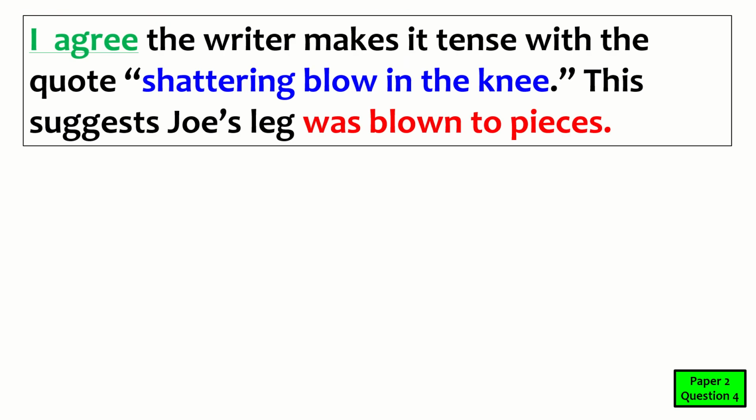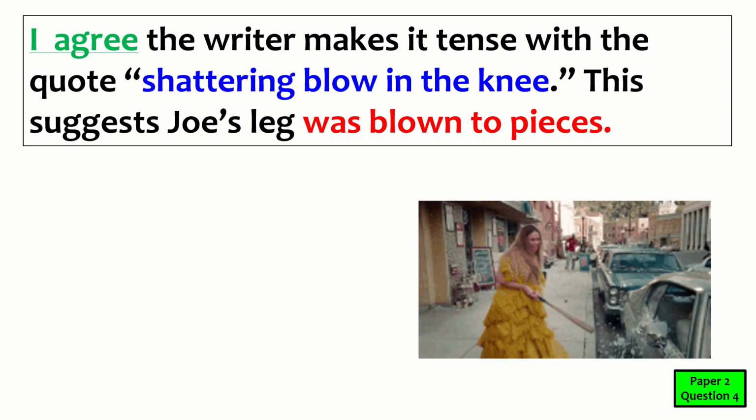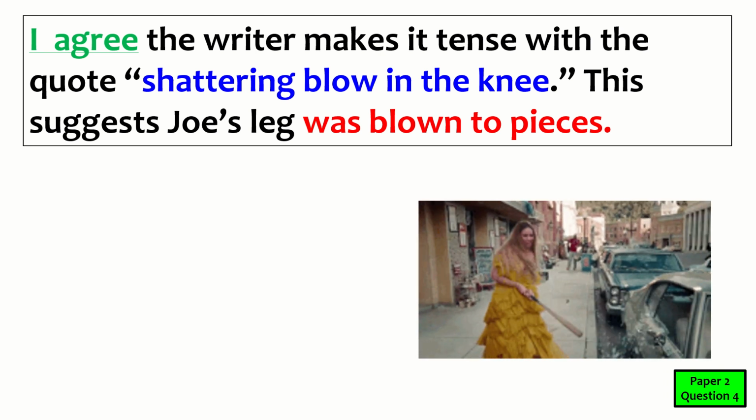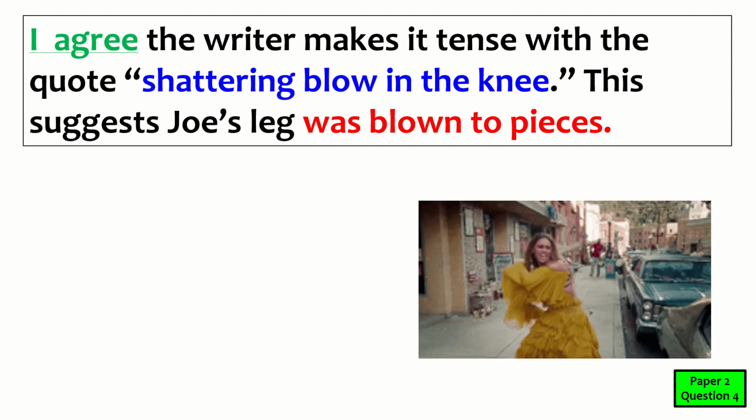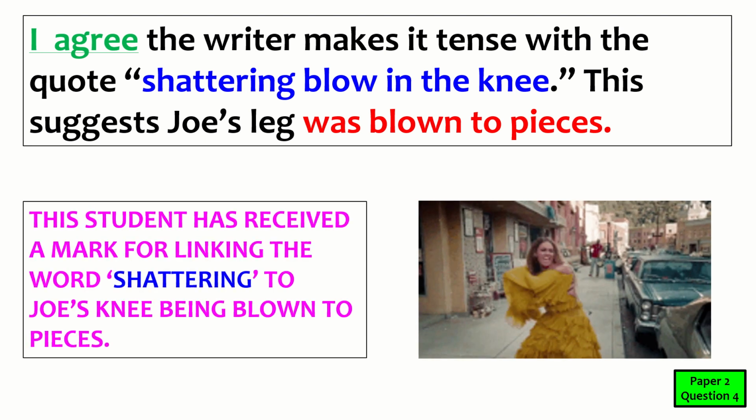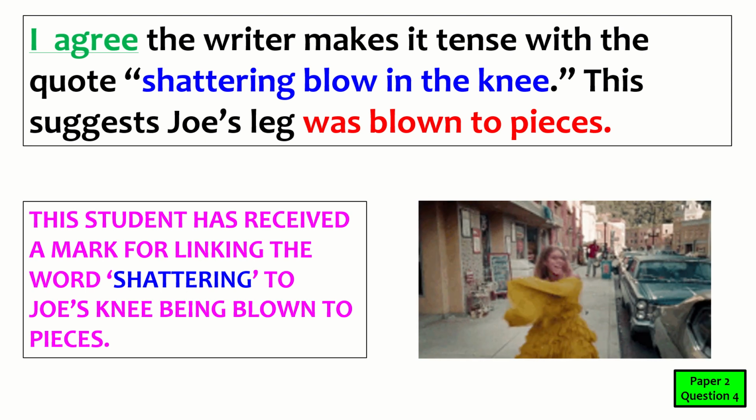So the quote is, he broke his leg and it was a shattering blow in the knee. So I've zoomed in on shattering and I've put, I agree the writer makes it tense with the quote, shattering blow in the knee. This suggests Joe was blown to pieces. So I've put shattering blow in the knee there, but I could have just put shattering. So if you shatter, Joe's knee has got Beyonce's whacking this car window. That's what's happened to Joe. That's what a shatter is. So this student has received the mark for linking the word shattering to Joe's knee being blown to pieces.